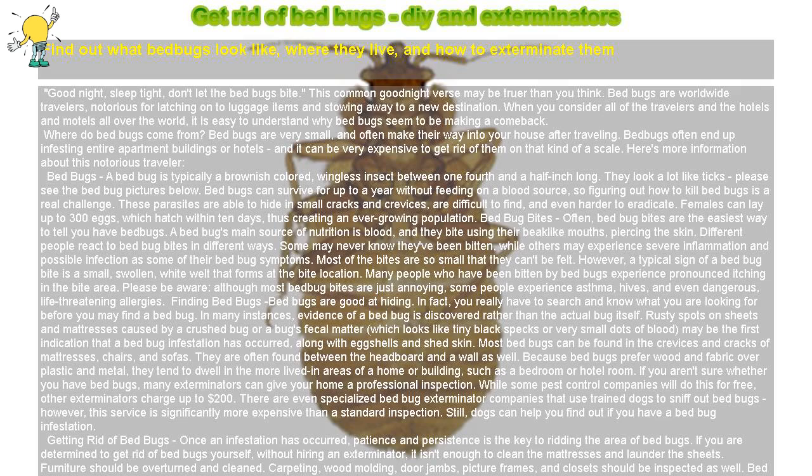Where do bed bugs come from? Bed bugs are very small, and often make their way into your house after traveling. Bed bugs often end up infesting entire apartment buildings or hotels, and it can be very expensive to get rid of them on that kind of a scale. Here's more information about this notorious traveler, bed bugs.